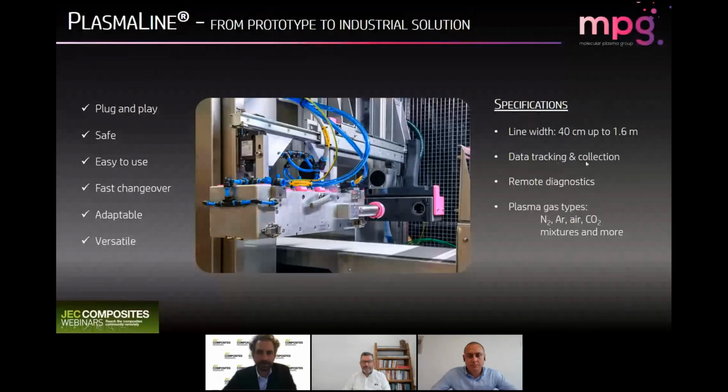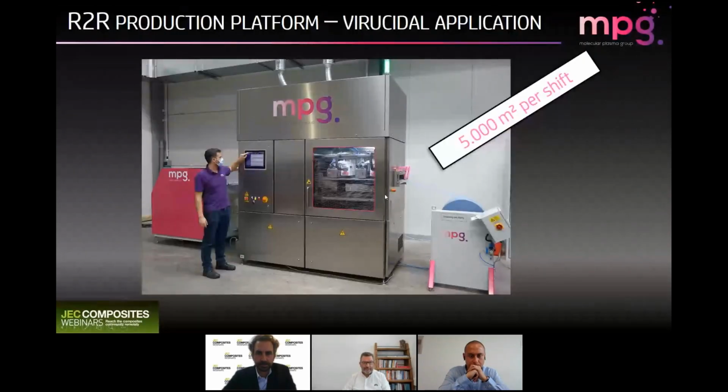All the systems have fully data tracking, collection, diagnostics. They're fully industrial. I want to show you here a system, this is a 40 centimeter system designed for roll-to-roll treatment of non-wovens. In this case, the application is actually virucidal. I mentioned earlier that we can do that. It's something we did, obviously directly related to the corona situation that we've experienced. So we developed a solution to treat 20 grams per square meter non-wovens with citric acid and create a fantastic virucidal function. And I'll show you just a video specifically around that virucidal, but I think it's just a roll-to-roll production platform. It can be used for any roll-to-roll material, textile, technical textile, you name it. It's the same production system.